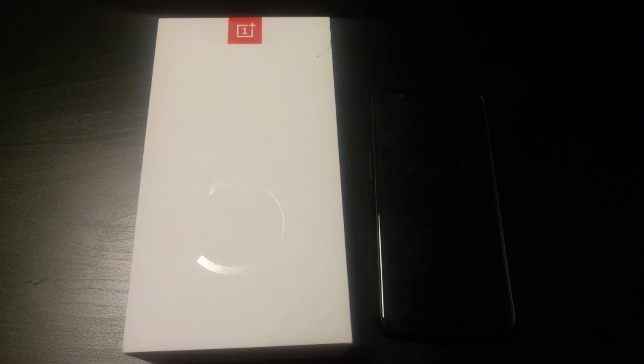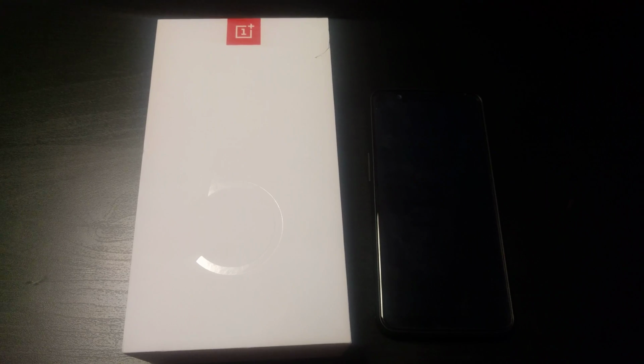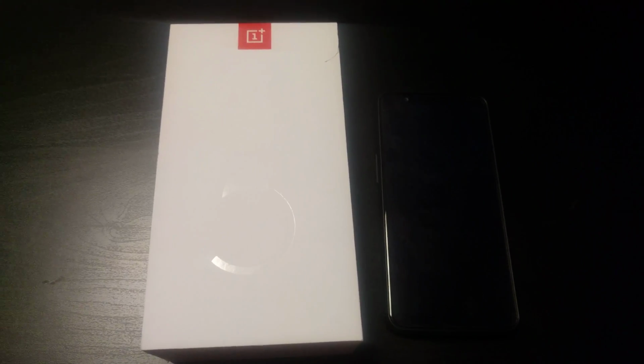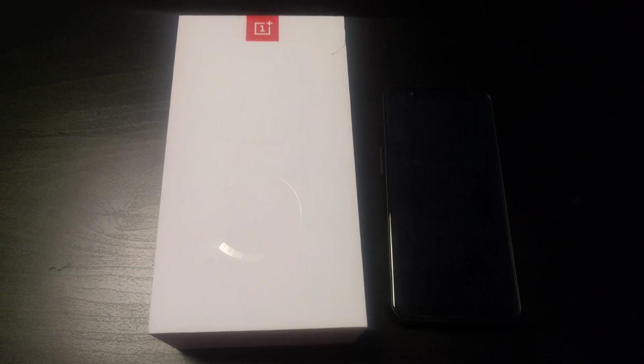And today I'm going to give you guys my impressions on the OnePlus 5T. This model of the OnePlus 5T is the 8 gig version model. And I believe this has 128 gigs of storage. So let me show you guys real quick.